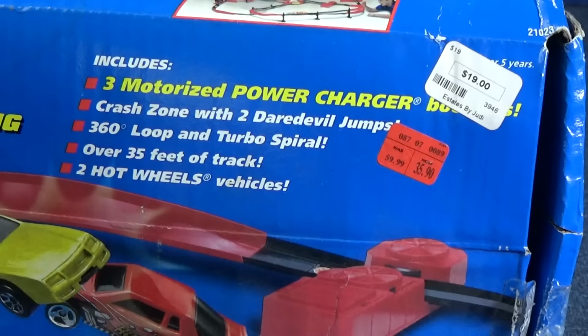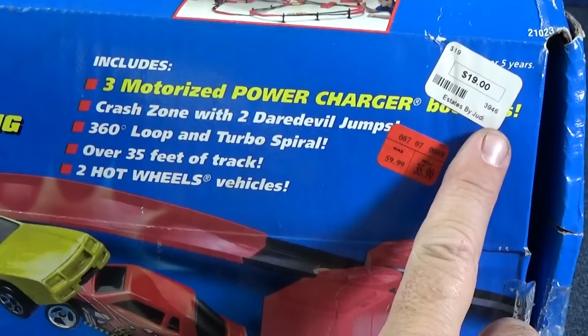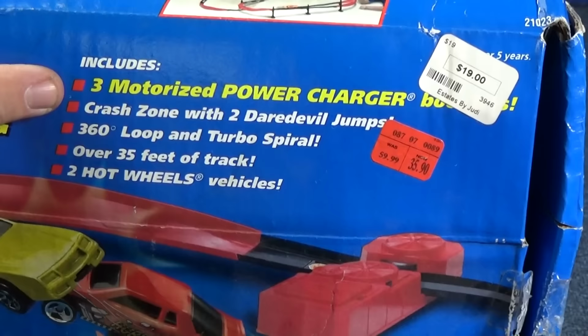Here's a look at the price tags. Original price, $59.99. Got clearanced at $35.90, then wound up at an estate sale for $20. To be honest, that was a pretty good price, especially with everything complete. Maybe you recognize that clearance tag. Yeah, it says Target exclusive. By the way, this has a copyright of 1998. I'll talk more about that later.